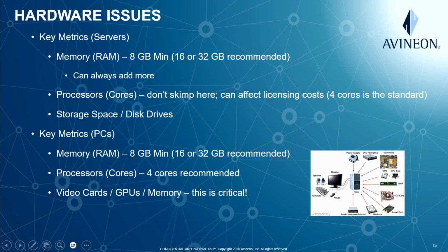Again, key metrics, no rocket science here. RAM, keep throwing RAM at it. It's cheap now. When I was younger, RAM was very expensive. Now it's, you know, pennies on the dollar. Don't skimp on processors. That can affect your licensing cost if you don't have EA. Most ESRI stuff is licensed for 4 cores by default. So keep an eye on that. That platform's probably changing as well.